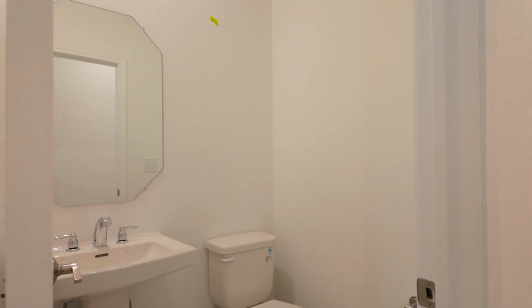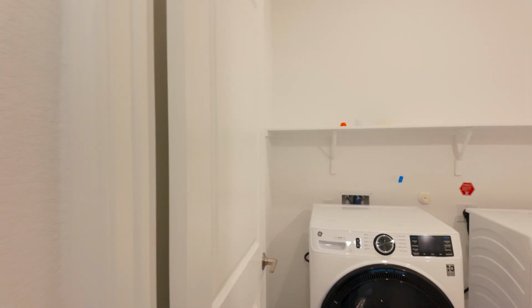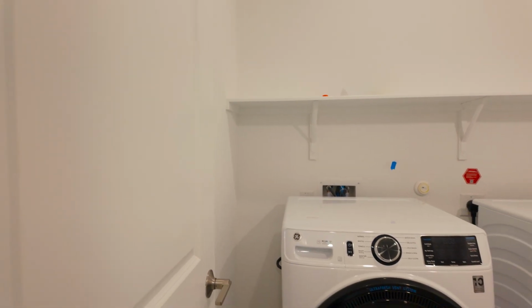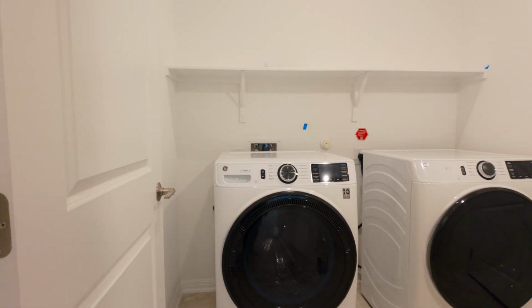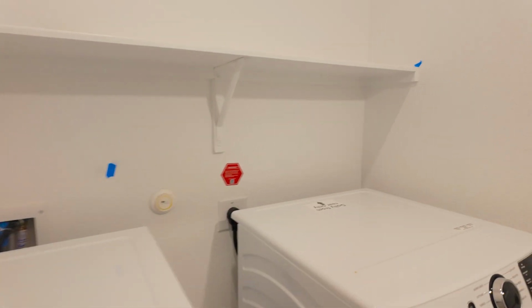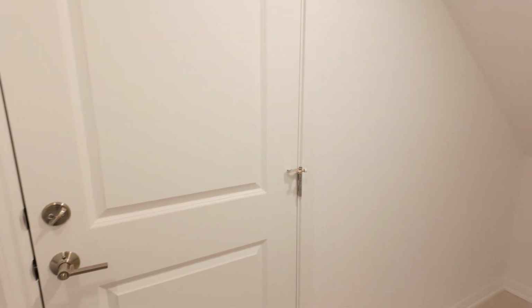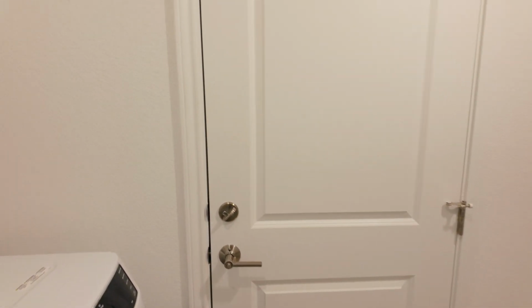Powder room, right here to the left. Into the utility room, where we have a very nice GE washer and dryer. Taylor Morrison did a fantastic job. This is very, very nice to have these kind of included appliances that I negotiated. Really nice storage underneath the stairwell. And then right here, going into the garage.